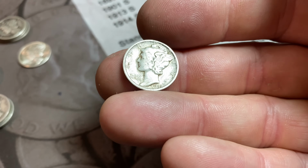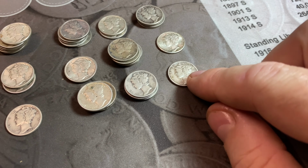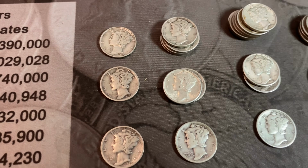So that's a nice little find. It's not in a gradable condition, probably XF at best, but still the Micro S. They don't really fetch value until they hit mint state, but I'll definitely take it. It was the only S mint in the '45 year. Crazy. There's some beauties in here.